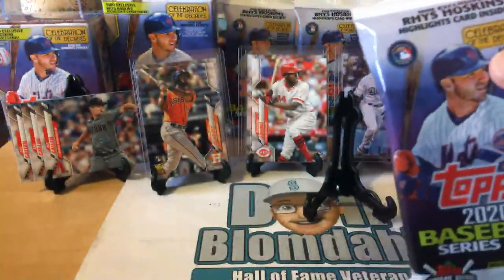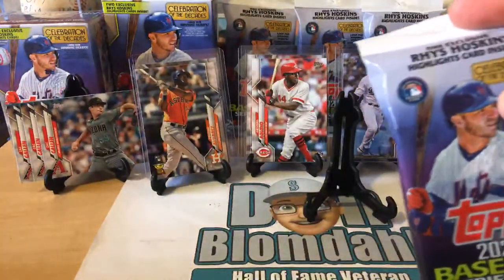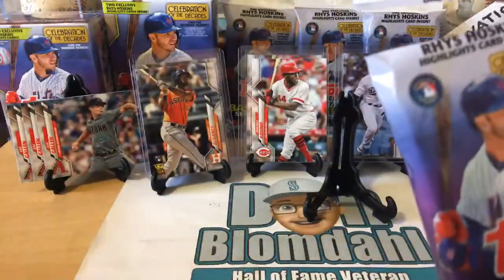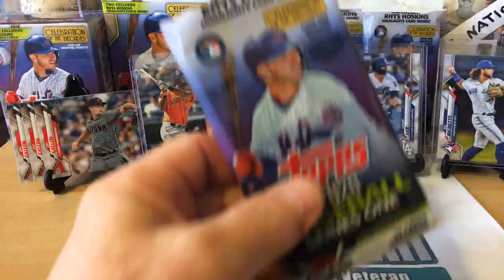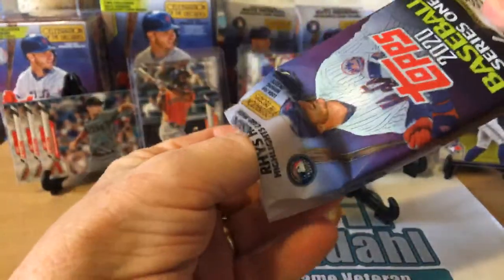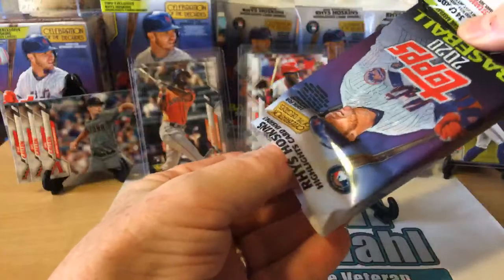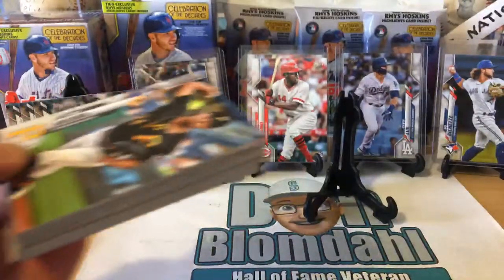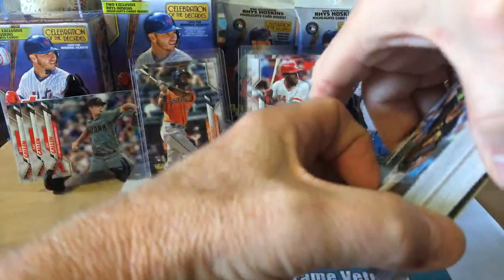So just to make it easier here and to not try and rip these open, I'm going to just cut off the tops of these hanger packs here to make it easier to tear out of the pack. And then kind of push the cards out the top here. Okay, nothing left in the pack. So we will see.